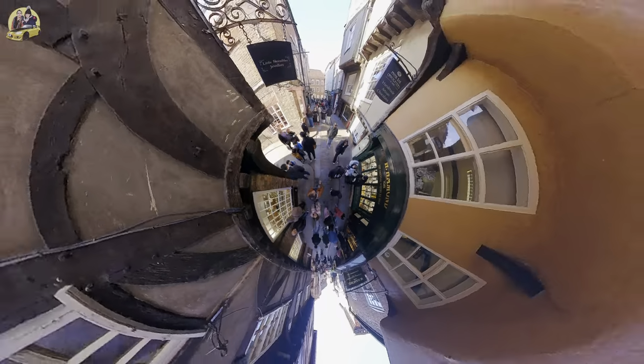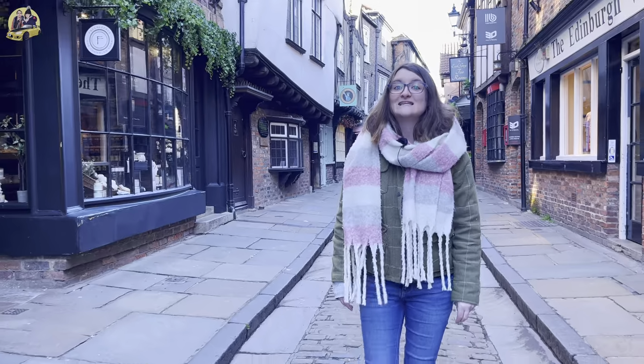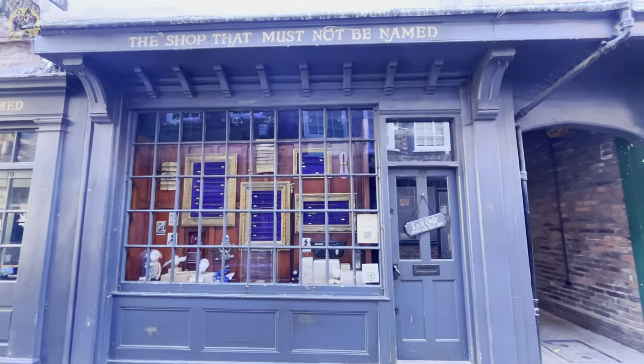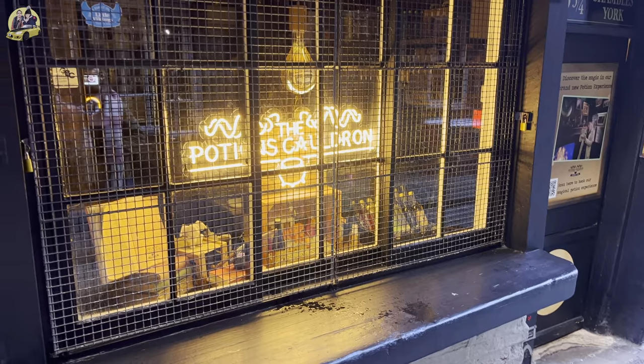So this street even has a Hollywood connection. The Shambles was actually the inspiration for J.K. Rowling when she created Diagon Alley for the Harry Potter films. And there are many shops along this street that you could get all of your Harry Potter stuff from.